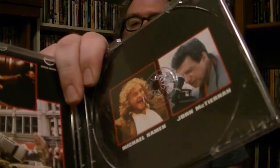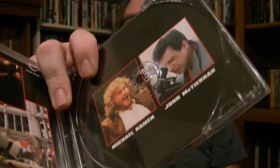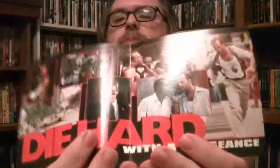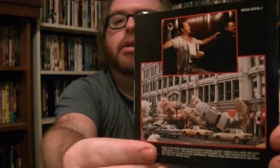We'll look for John McTiernan to actually come back to the franchise as well. Michael Kamen, one of the greatest film composers to have ever lived, right there. He actually worked with Metallica in the late 90s. And inside you get, here's the front, and then there's some pictures, and then more pictures, right there. So Die Hard with a Vengeance, 1995.